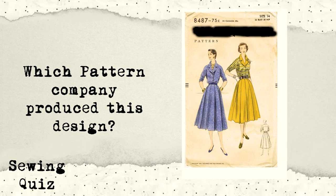I like that one. I like the colour of the skirt. I think that's beautiful. But anyway, yeah, which pattern company produced this design for 1 point?